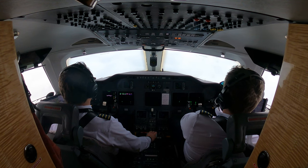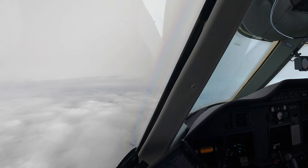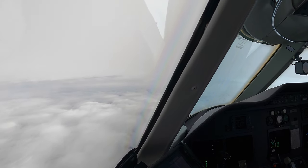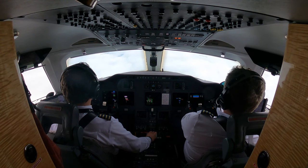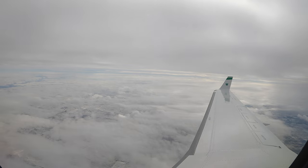135.07, yes. Well, the first layer didn't have too much ice in it, so that's good. Just some light rime. Seems to be dissipating off. Start slowing her back to 250 as we come up on 10,000.